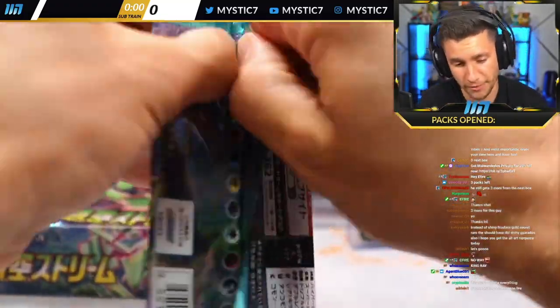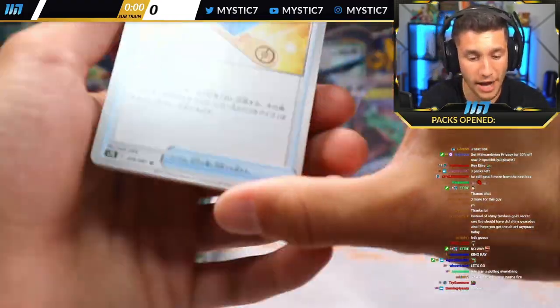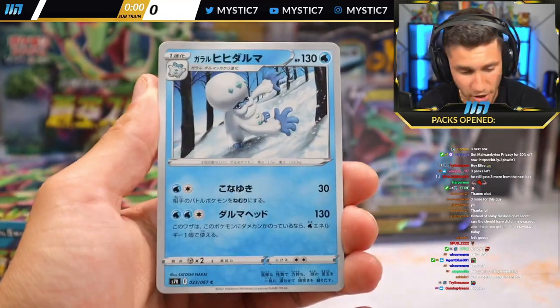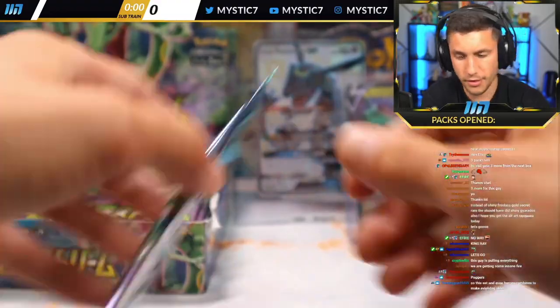Two more packs for Brian. Hey, dude, two in a row. Getting some insane fire. I know, right? Actually crazy. Otter Pops. Toxol. And the Beware. Oh, yeah. Last pack for Brian.